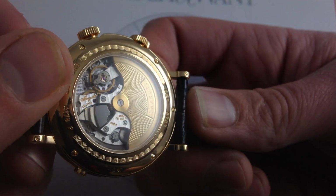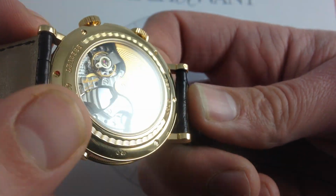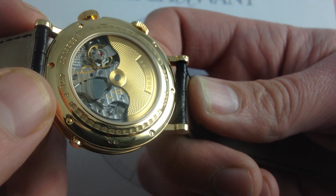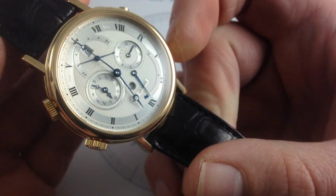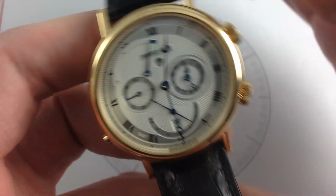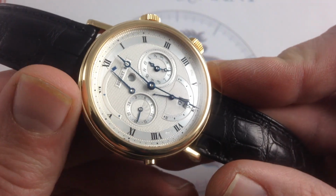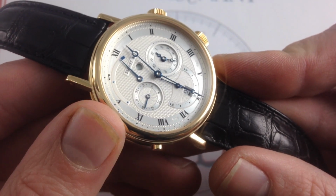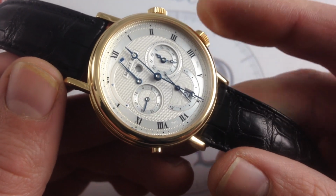You can see that it is a free-sprung balance in the modern fashion, but everything is very traditional, right down to the mirrored anglage polish on the edge of all the bridges. Again, 38 joules and adjusted in 5 positions. There is some seriously modern high horology inside this seriously traditional take on the wristwatch. Beautifully rendered by Breguet, it's virtually indistinguishable from the current day 5707 Reveil du Tsar.